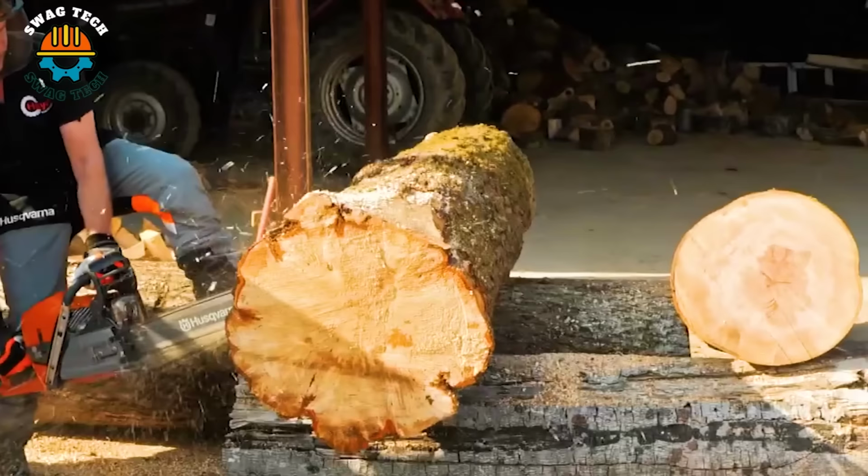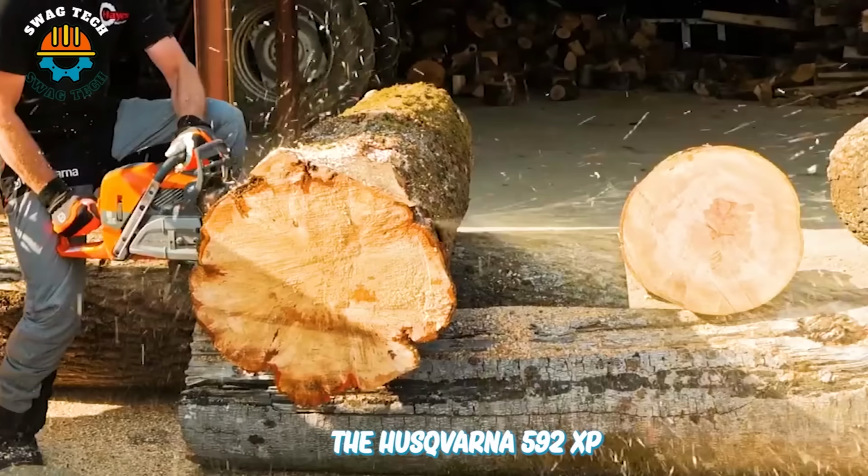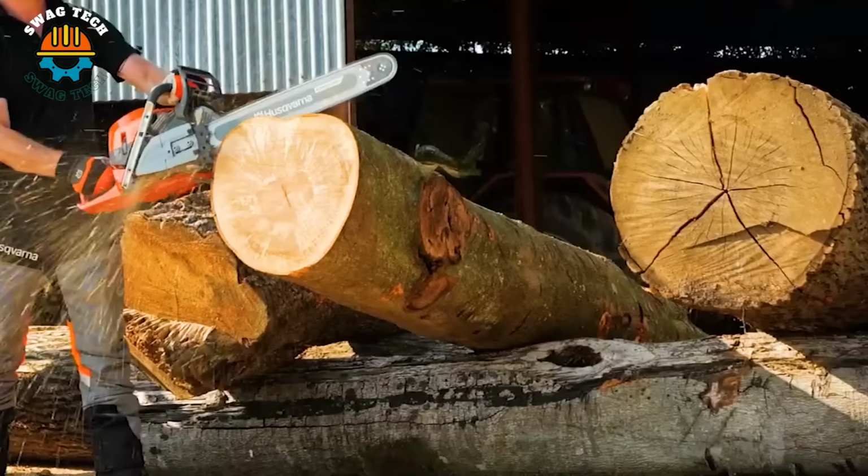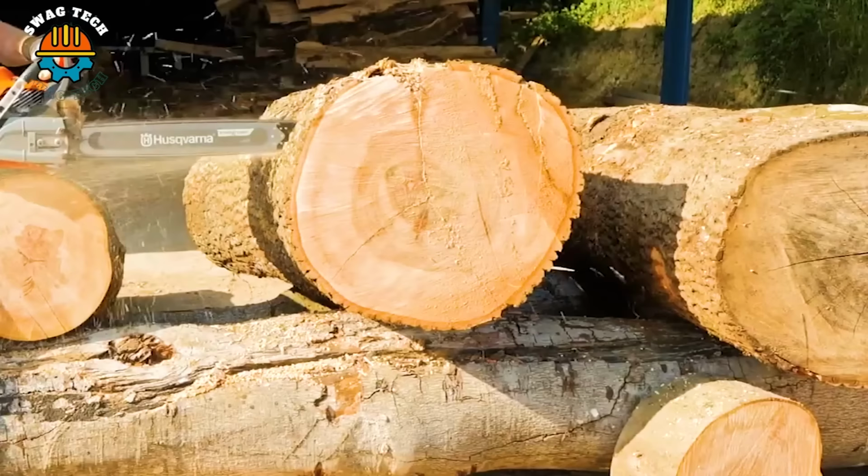In the field of advanced chainsaws, the Husqvarna 592 XP has a powerful 92cc engine and an impressive chain speed of up to 9,600 RPM. This means this chainsaw delivers excellent cutting performance.